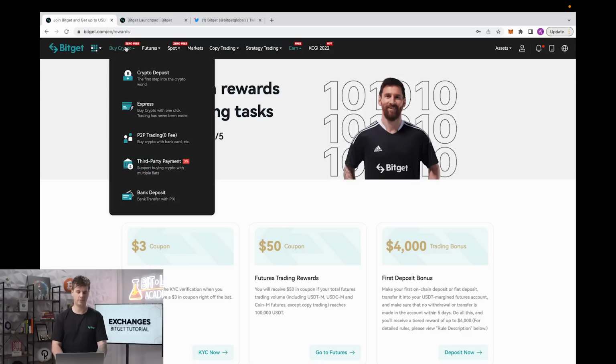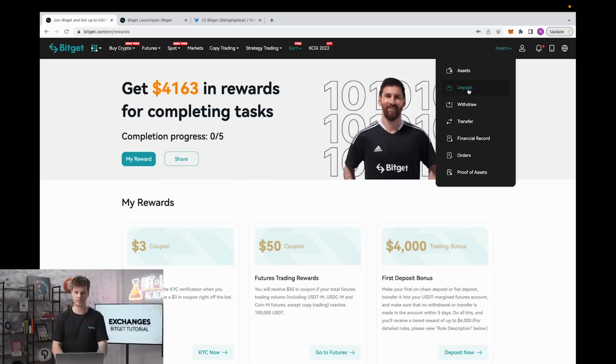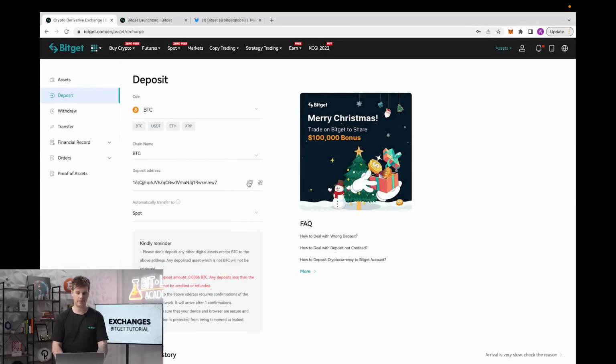If you want to buy crypto from Bitget, you could do that right here through a third party, or you could set up your bank account. How I do it is go to deposit and say I wanted to send myself some Bitcoin. You click the chain, click Bitcoin, and then you copy this address. Then if you go to your Ledger or Coinbase, wherever you keep it, you would paste this address into the withdrawal, and in a matter of minutes, you'll have your crypto.